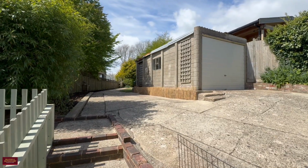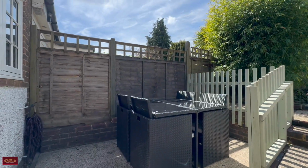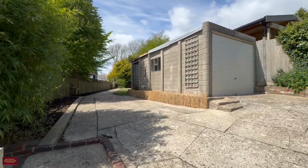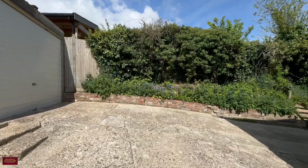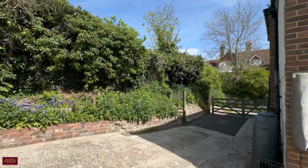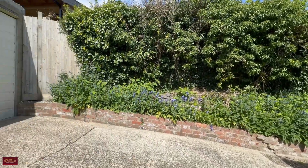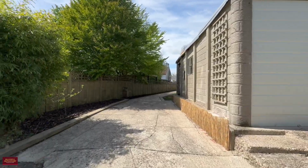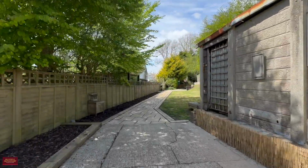So immediately abutting the rear, you've got this area of patio, so perfect space for a table and chairs, excellent for alfresco dining. And then just off to our right here, you've got the remainder of the driveway. As you can see, you can easily fit multiple cars up here. Nice and gated as well, so very secure. And then of course your detached garage, so that's excellent additional storage. Or subject to the necessary consents of course, this could be converted into some kind of workshop or even home office.